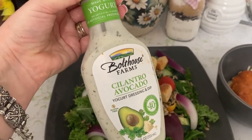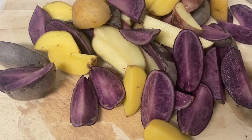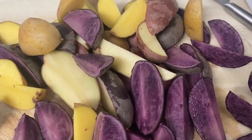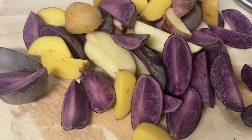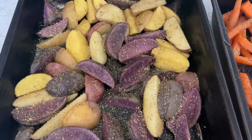It is cilantro avocado. I am making roasted potatoes and carrots with the steak that we marinated the night before. The purple ones are my favorite. I think they are so beautiful. I added some olive oil and seasoning to the carrots and the potatoes and put them in the oven.